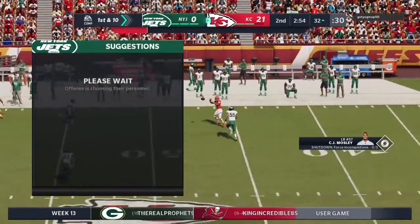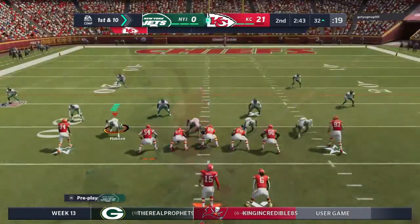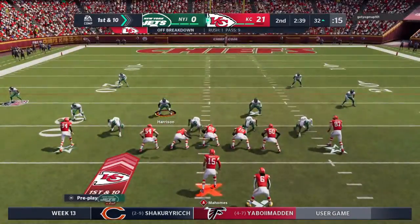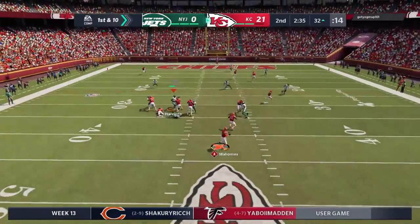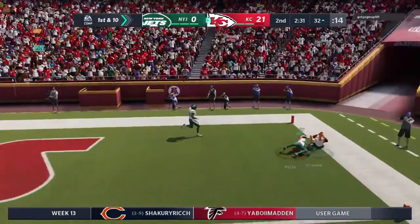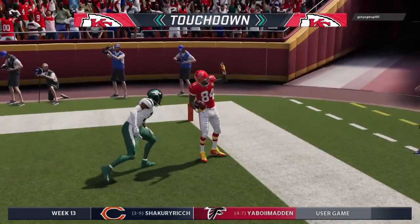It absolutely does, because oftentimes it translates to your defense as well, because they're excited about getting the ball back for their offense that's playing so well. Well, they are clicking right now. They go play action. Now Mahomes lets this one fly toward the back of the end zone. He's got it. Touchdown, Chiefs.